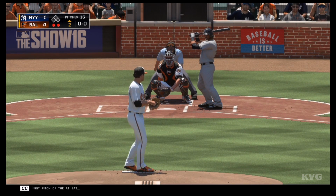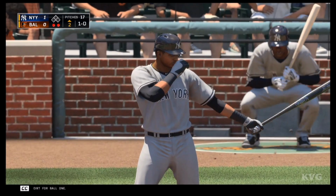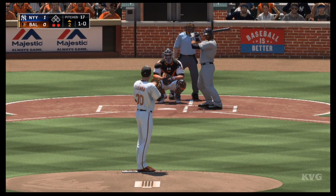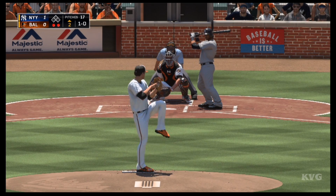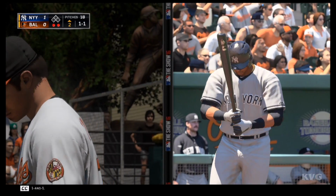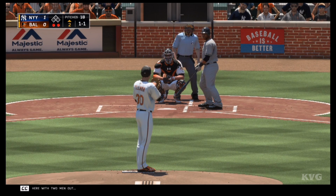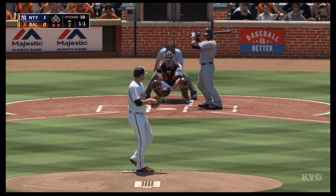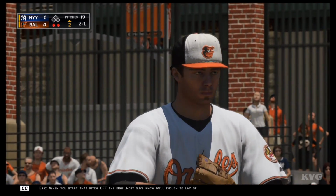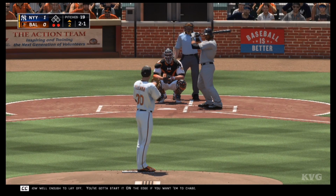First pitch of the at-bat. And this one's not close. It's in the dirt for ball 1. And a strike to even the count. 1-1. Bases are empty here with 2 men out. And a slider misses here. 2 balls and a strike. But when you start that pitch off the edge, most guys know well enough to lay off. You've got to start it on the edge if you want him to chase.